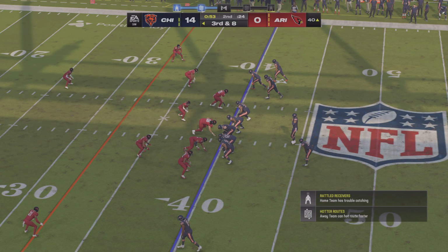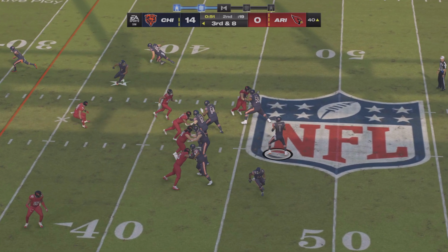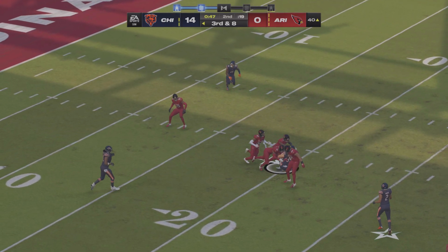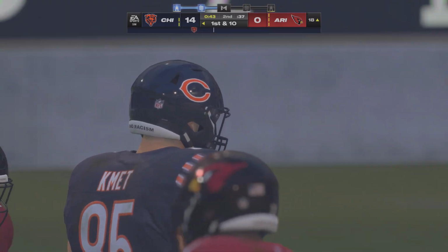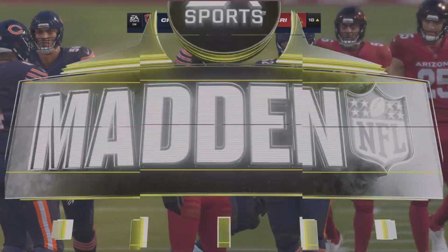Seventh play of the drive forthcoming on 3rd and 8. Fields. Pass taken in by his big tight end. And they're going to have a 1st down, and they're in field goal range as well. It's a down inside the 20. And that's well executed there on 3rd down.